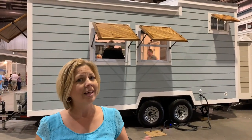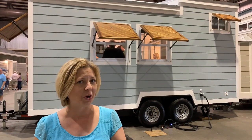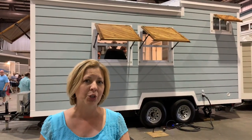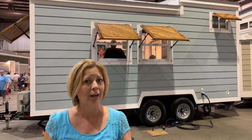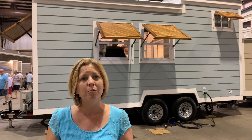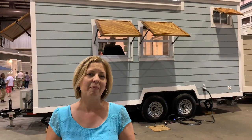So that has been the Tampa Tiny Home Show, and let me know down below if you've ever been to a tiny home show, what you thought, and if you had the same feelings. Are they really great to go to get a feel of the tiny homes, or is there just too many people to make it worth it?